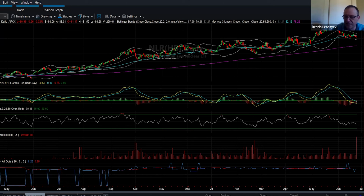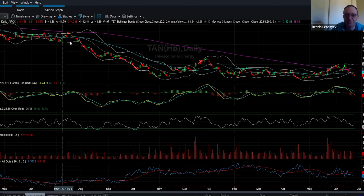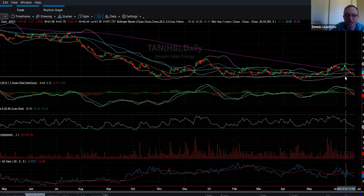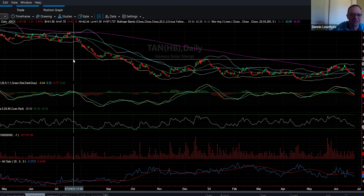The other one is ICLN, just alternative energy, solar plus whatever. So let me take a look at the chart. There's 10, and it's been struggling. And I kind of think it's enough of a struggle. I know that alternative was very hot and then it got kind of cold. But the future is still bright.